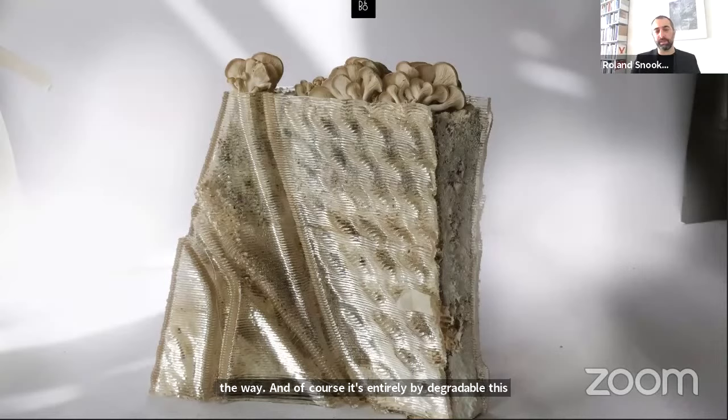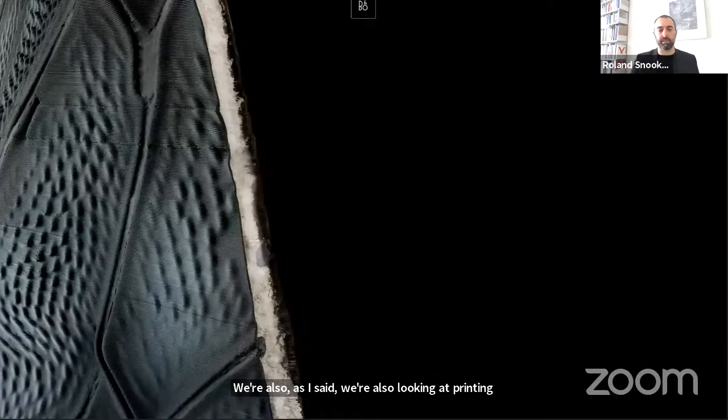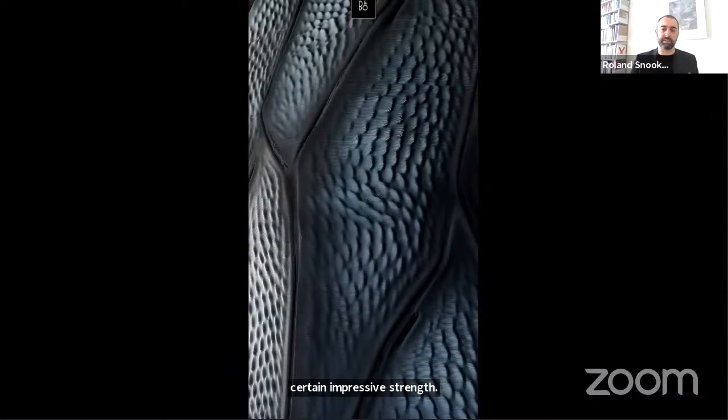This particular prototype here you can see is printed with recycled plastics. We're also, as I said, looking at printing with bioplastics, so we can make a system which is entirely fully biodegradable. Now, because the core has a certain compressive strength, we then look at how we make a complete structural system by balancing that with a tensile system.